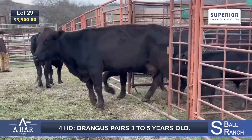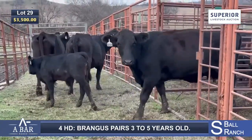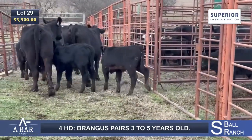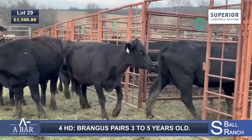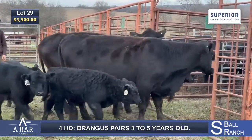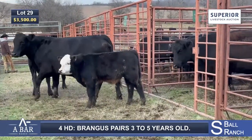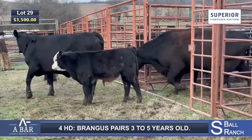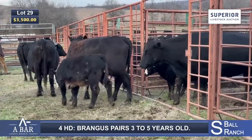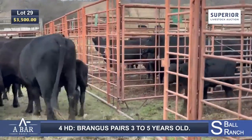Next, there's 13 head in pin 29 and 31. We'll get a good look at these. This will be the first pin, 29. All right, big Brangus. Look at them good Brangus calf raisers right there. All right, how much on them? $1,300, $1,350. $1,300 on the way, down half. Now $1,400, down half.